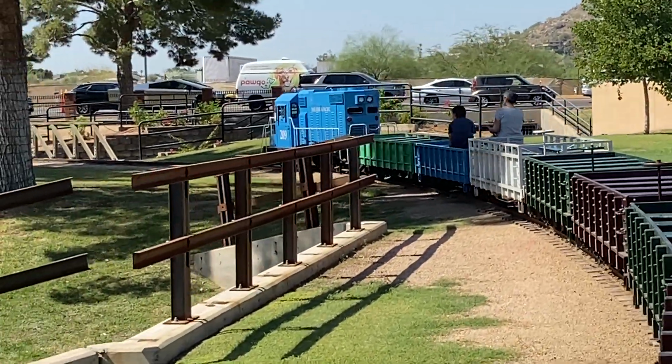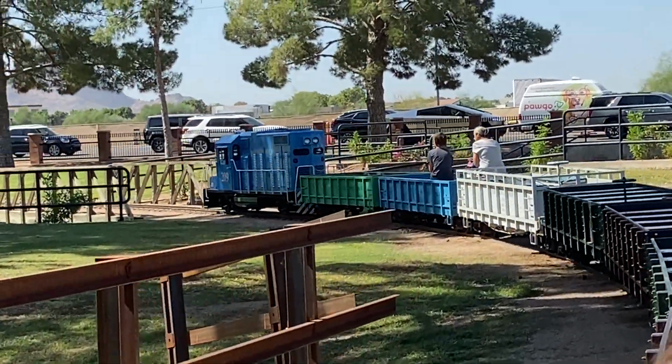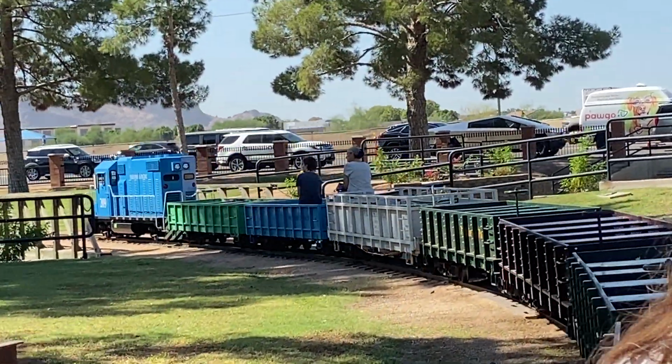They're working on weekdays, and the other one is a steam locomotive on the weekend.